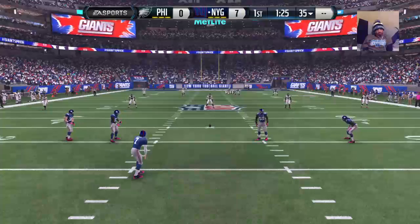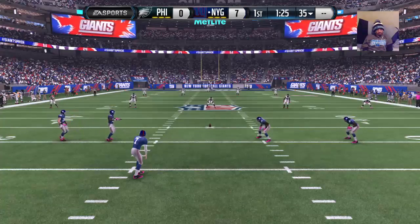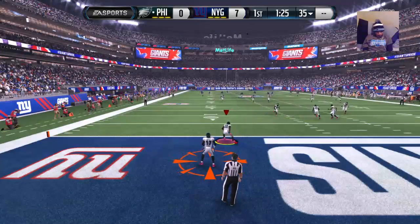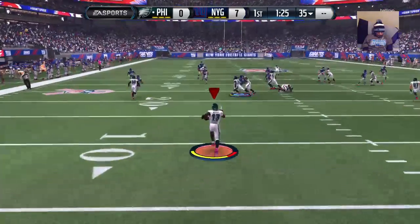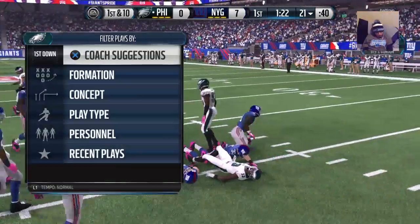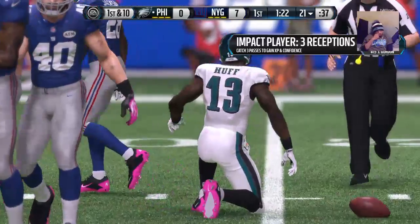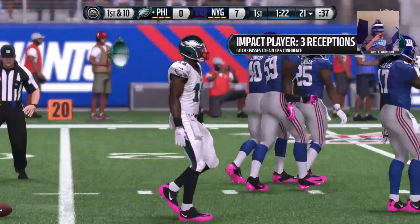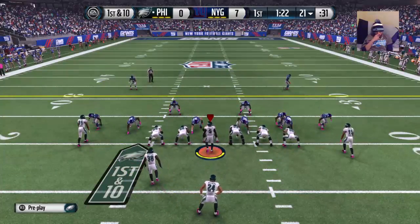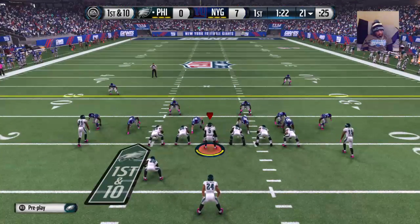The Eagles are prepared to return the kickoff. Huff's running this one out. Just across the 20 and tackled at the 21. Playing press coverage to the outside. The Giants defense brings in an extra member of the secondary. They'll go nickel. 1st down at the 21.